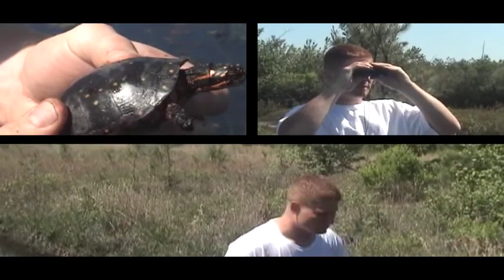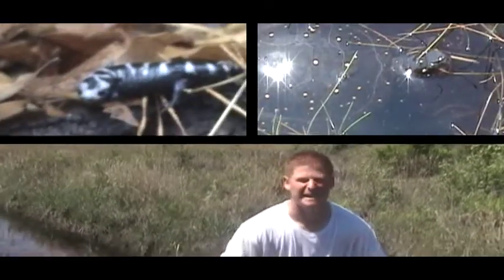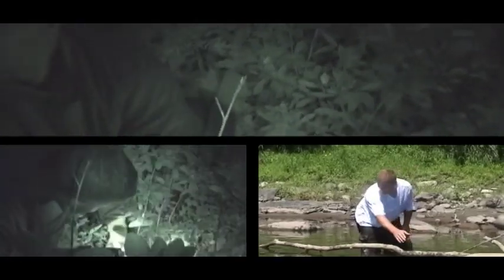They're in fast-moving streams, slow-moving streams, bogs. There's thousands of them here, and that is just amazing. A little spooky, you never know who you're gonna run into out here. I don't know, this frog is probably just staring me right in the face. It doesn't matter, we got one right behind us. Let's go look at that one.